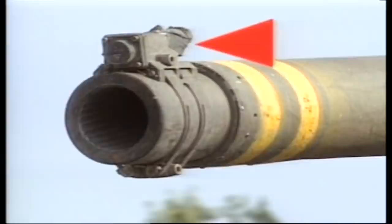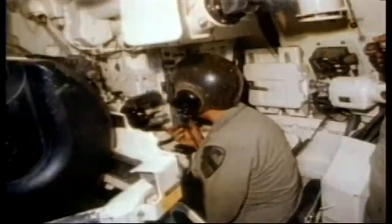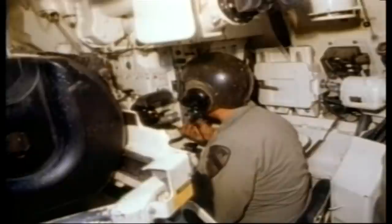A muzzle reference system measures barrel warp caused by the heat of repeated firings. A wind sensor checks for crosswinds that would cause a projectile to go astray. A laser range finder accurately measures the distance to the target to within inches to ensure precise aiming. The data from the tank's advanced sensors are rapidly absorbed by a ballistic computer with little attention from the gunner.